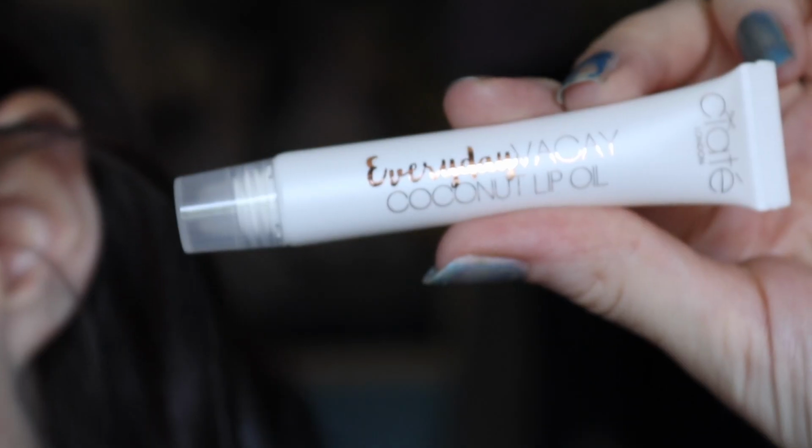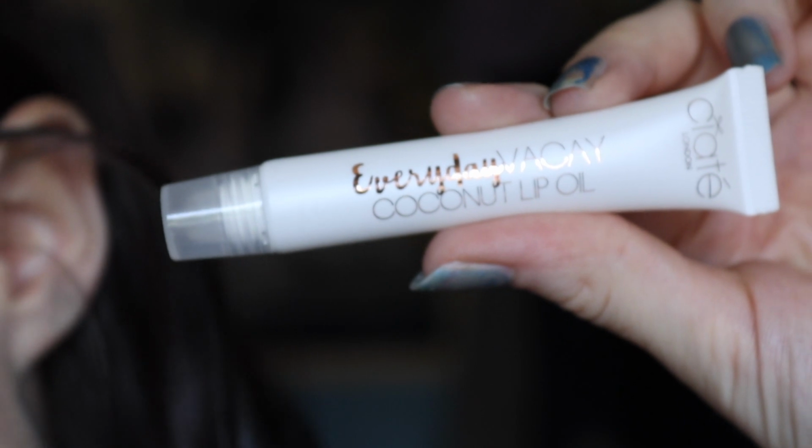This is beautiful. This is very, very fragile. Do not, I'm barely touching it, and the product is already coming out. Ooh, I'm actually really excited about it. This is the full size and is worth £14.